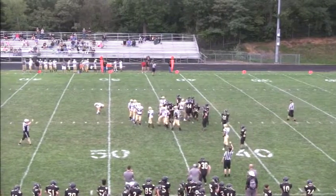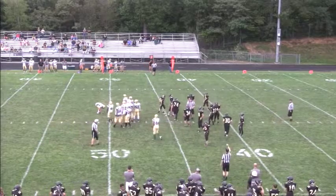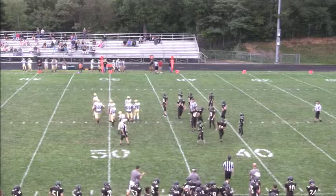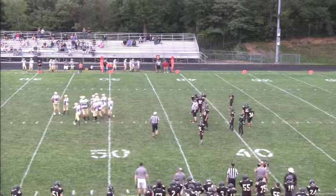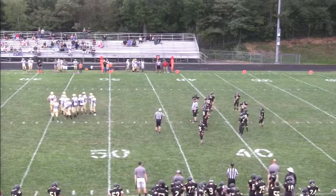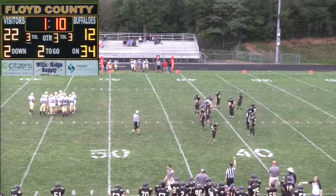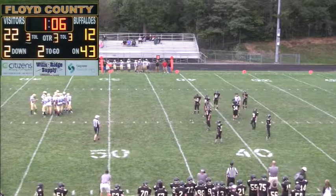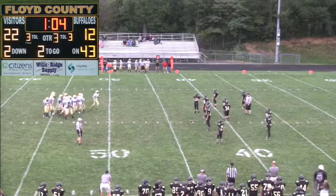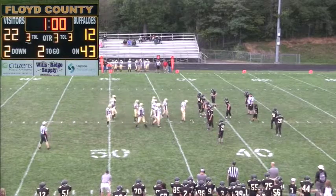Okay, straight run up the power, up the middle. All that weight's probably wearing down on the young Buffaloes. As I say, there is a weight difference. That was a big pickup on first down. It's going to be second down and 2. Ball is on the 43 of the Buffaloes. Got about a minute to go, standing in the third quarter.